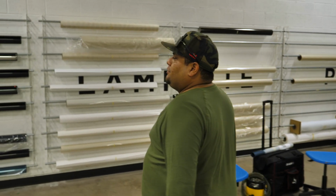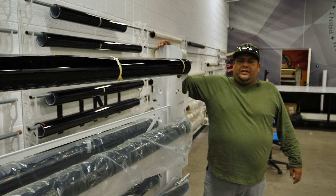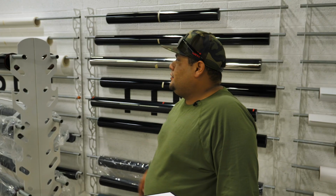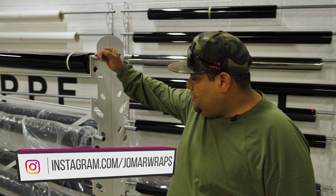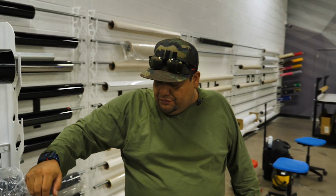So this is our new window tint rack. It's actually a Mondo rack, and it's basically all window tint inventory, 3M window tint. The difference in tint is, of course, the shade and the percentage of shade you want on the film.